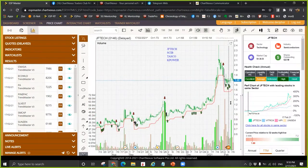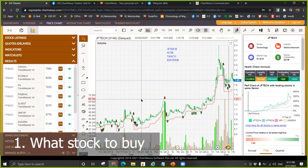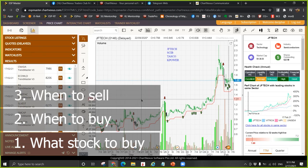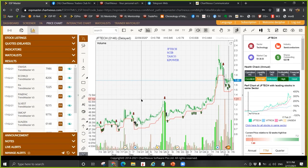Okay, to understand what stock to buy, every investor will answer 3 questions every day. Number 1, what stock to buy, when to buy the stock, and when to sell the stock. So the first question we must tackle first is what stock to buy. So these 4 stocks, if you have missed even one of them, you must understand why you missed it so that next time you will not miss this kind of company.